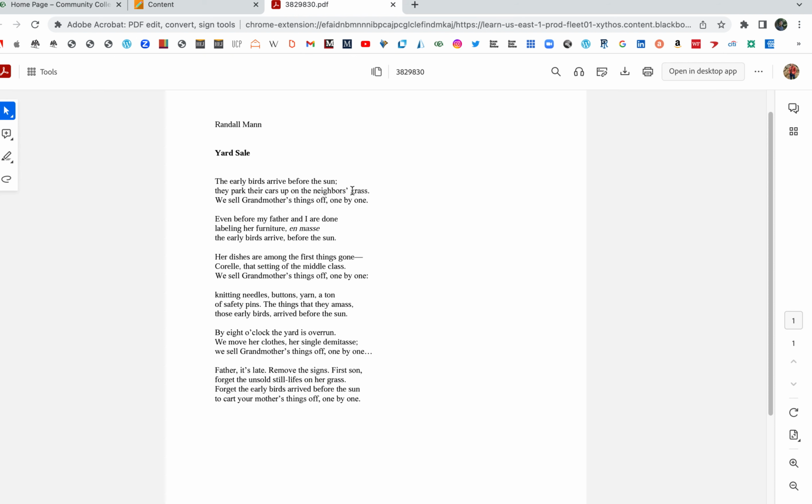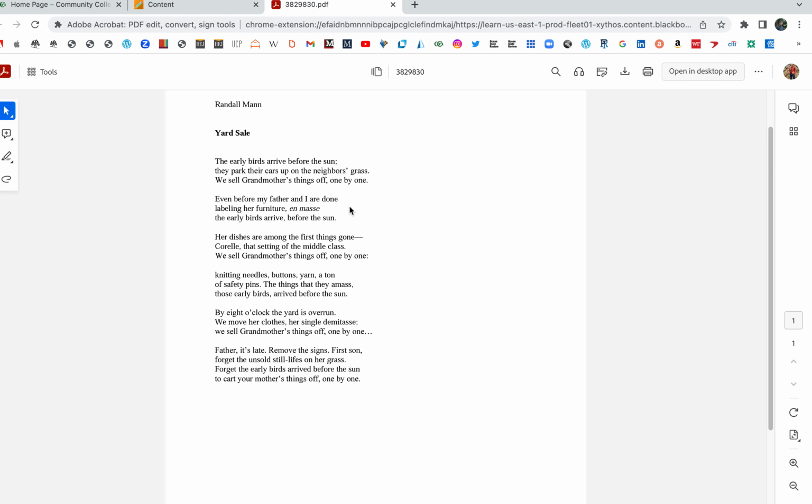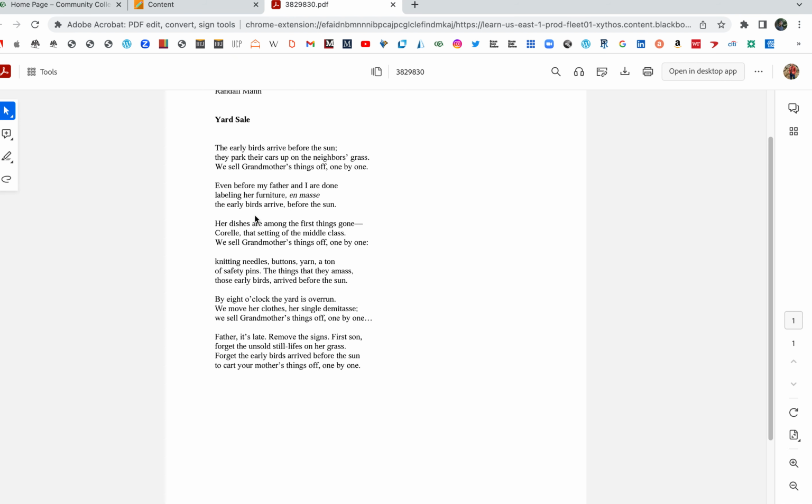They park their cars up on the neighbor's grass. We sell grandmother's things off one by one, even before my father and I are done. So they're still labeling the furniture. The early birds are there, ready to pick it over. Her dishes are among the first things gone.